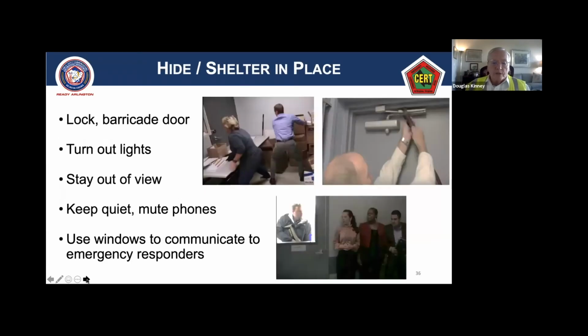The option to hide, if running is not practical or if running is interrupted, is another valid choice in run, hide, fight. It means much more than duck under a desk. You want to lock the doors, barricade them with furniture and boxes. Remember, Xerox paper, like water, weighs 64 pounds the cubic foot and is bulletproof. Bind the door closure mechanism, the handles, with a belt or a purse strap to delay the door opening. Line up along a wall out of sight, and also to avoid shots being fired through the glass or through a door.